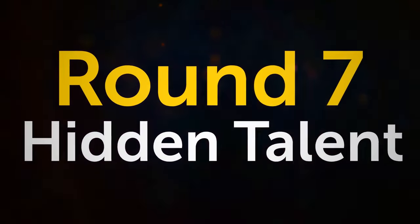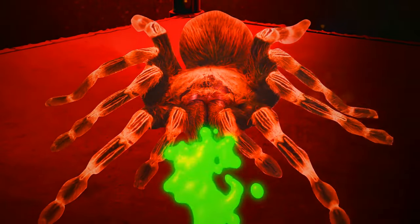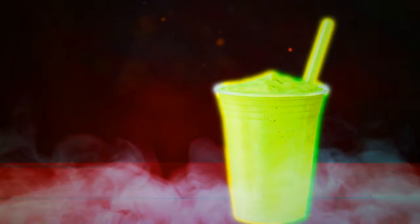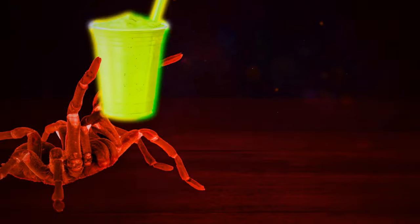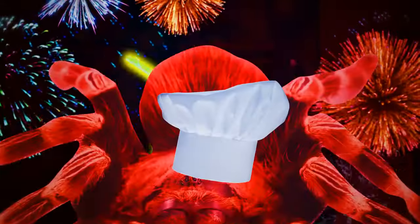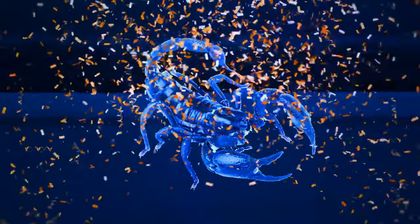Round 7, hidden talent. The tarantula has one more big advantage. It squirts a damaging substance onto its food to feast on it without cutlery. These juices then turn their meals into a sort of smoothie, which they then slurp up without even having to chew. Oy. Oh wait, I meant wow. With such a talent, it could win a cooking contest.